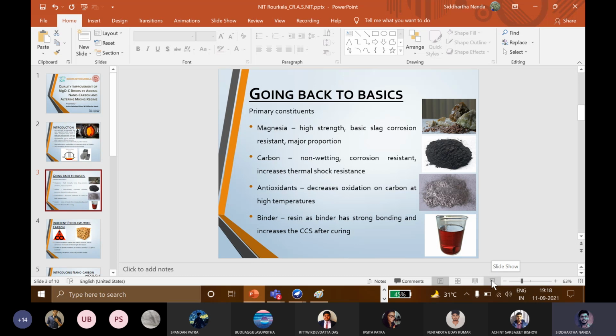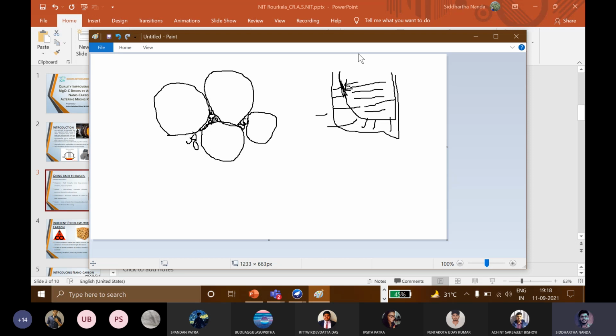The second point is thermal shock resistance, which increases because carbon is highly thermally conductive. As you can see, the inside temperature of the molten metal is around 1100 degrees centigrade or above, and the outside is around 30 degrees centigrade. If the thermal conductivity of the material is very low, it will not let the heat pass through the refractories. In that case, there will be a huge thermal gradient, and because of that a thermal strain will develop, which will result in some kind of crack.